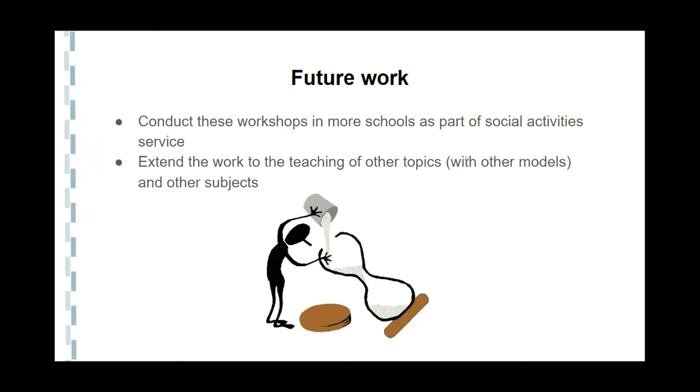And these are some future works that we could make possible. Conduct these workshops in more schools as a practice of social service, and extend the work to the teaching of subject topics such as language and math, as I said, with other models and other things.